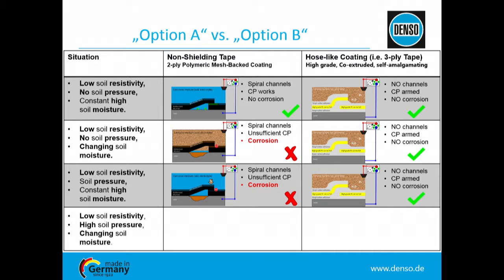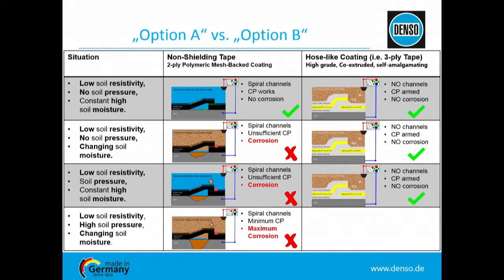And now coming to the worst case scenario, I told you, this results in a minimum CP, in this case of coatings, and a maximum corrosion. In the case of a hose-like coating, we have no channels, CP is armed, no corrosion.